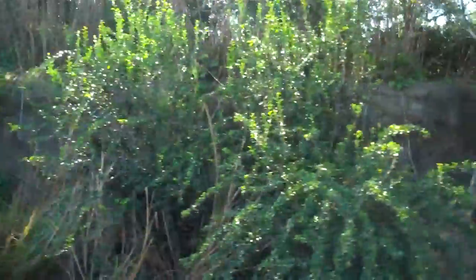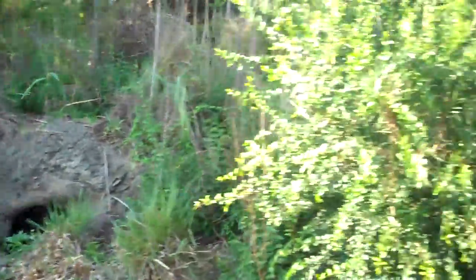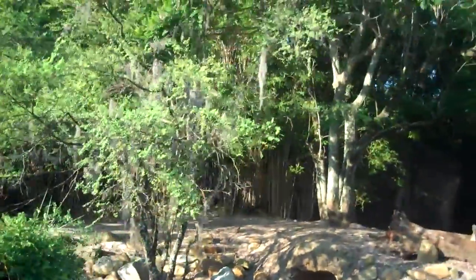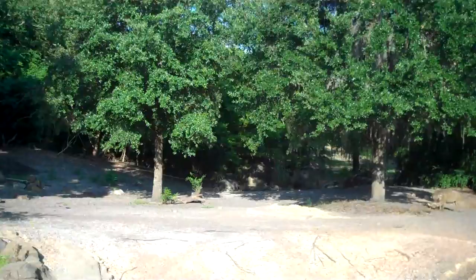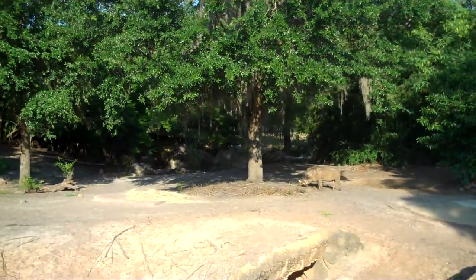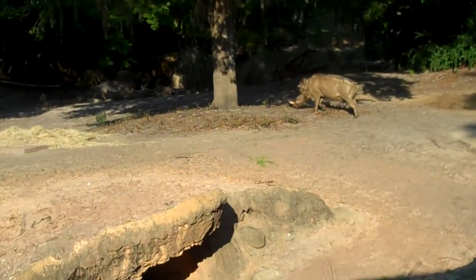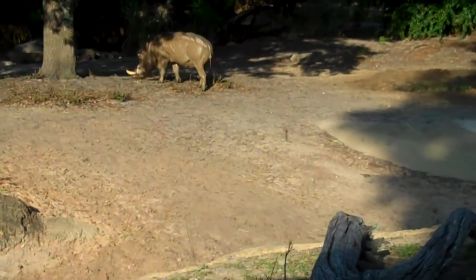Alrighty, I see some warthog burrows here in the hillside. Warthogs are the largest burrowing mammals. There's a big male warthog over there under the tree. They use their burrows primarily for self-defense. When they're threatened, they back into the burrow with their tusks facing out and defend themselves that way, and their tusks are razor sharp.